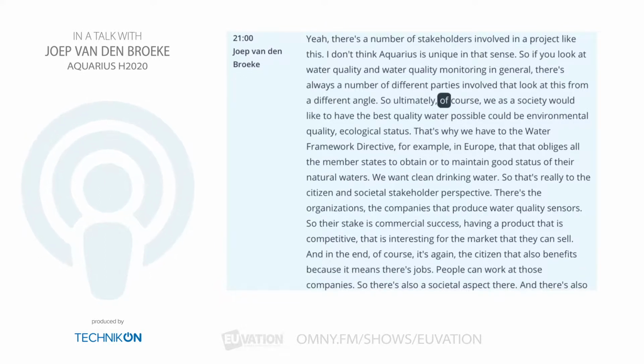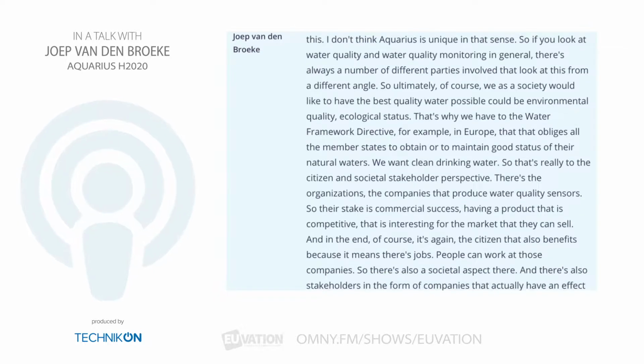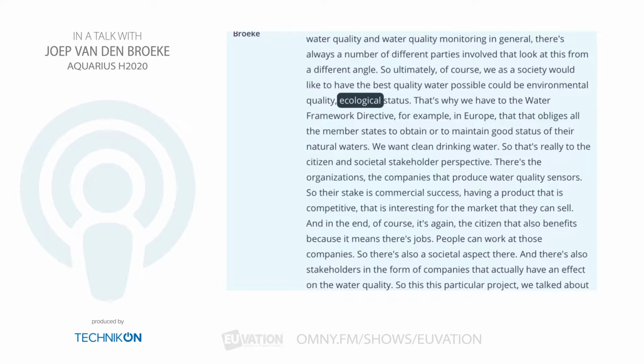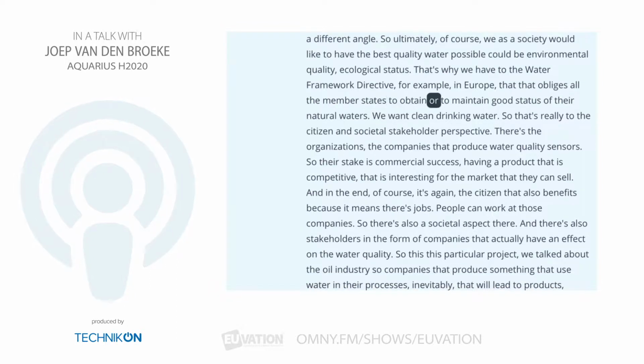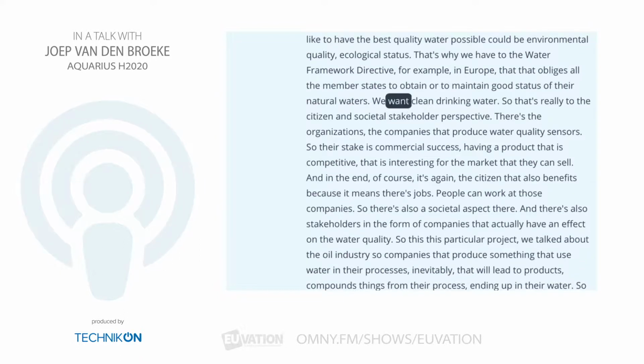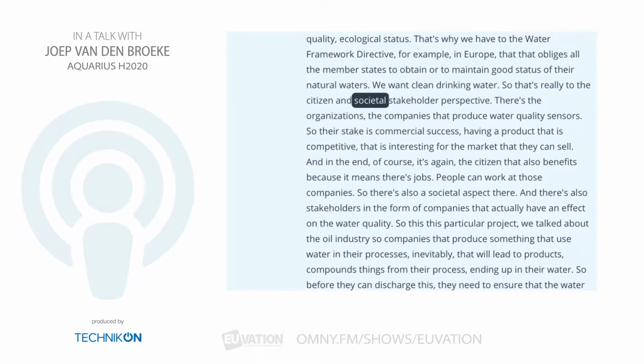So ultimately, of course, we as a society would like to have the best quality water possible. It could be environmental quality, ecological status. That's why we have the Water Framework Directive, for example, in Europe, that obliges all the member states to obtain or to maintain good status of their natural waters. We want clean drinking water, so that's really the citizen and societal stakeholder perspective.